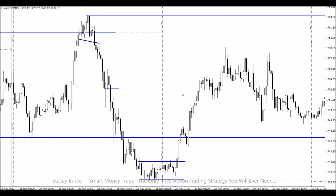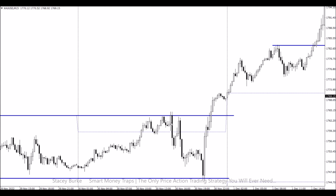Let's zoom in on that. We have one push, two pushes, and a 1, 2, 3 heading right into the Fed. And then the explosive reversal engulfment on the 15-minute chart.